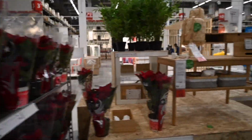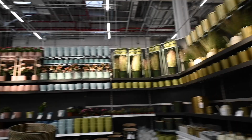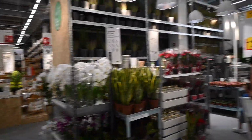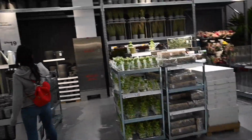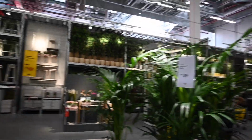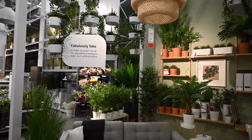So this is the first plant section and also wooden furniture section. They've got some fake plants as well as some real plants and pots and everything. My mom is literally gonna go crazy about this area because it is so beautiful. Even I love plants, but I was just not planning on buying anything. Lucky bamboo and so many things. Wow. This is like a plant heaven right here. That is so beautiful.